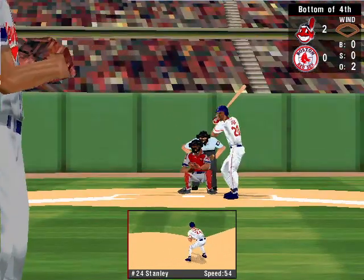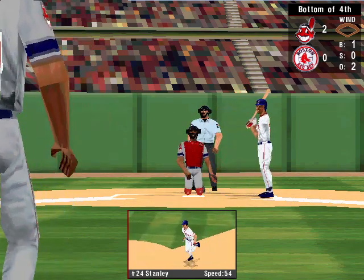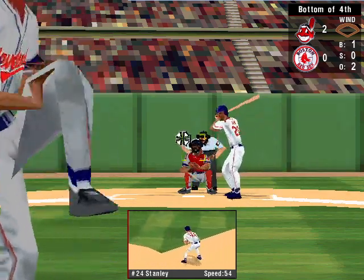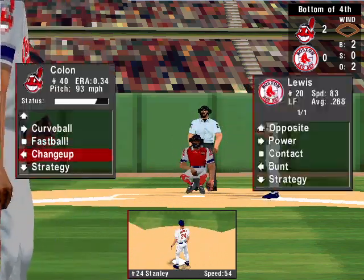Up at bat, number 20, the left fielder, Darren Lewis. He's hit one for one. Two away in the last half of the fourth with a runner at second. Just off the outside edge. Ball two.